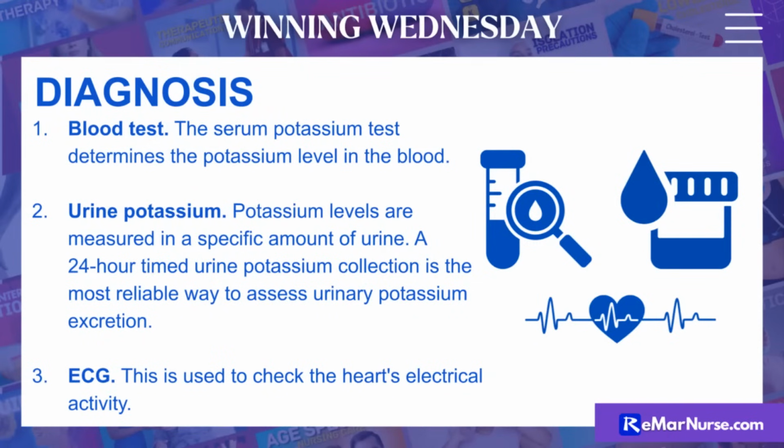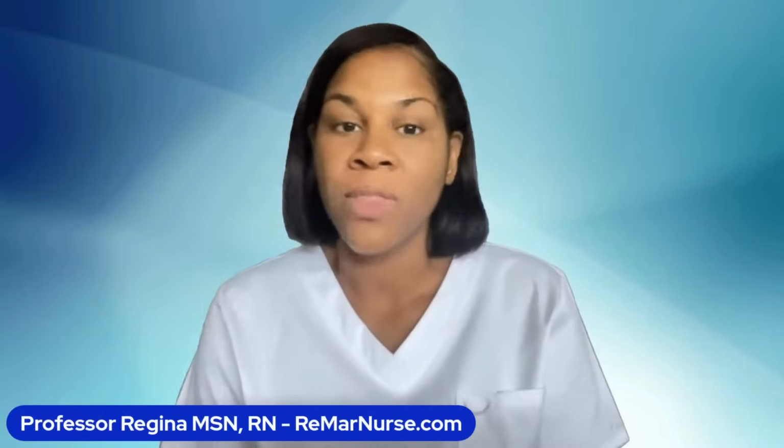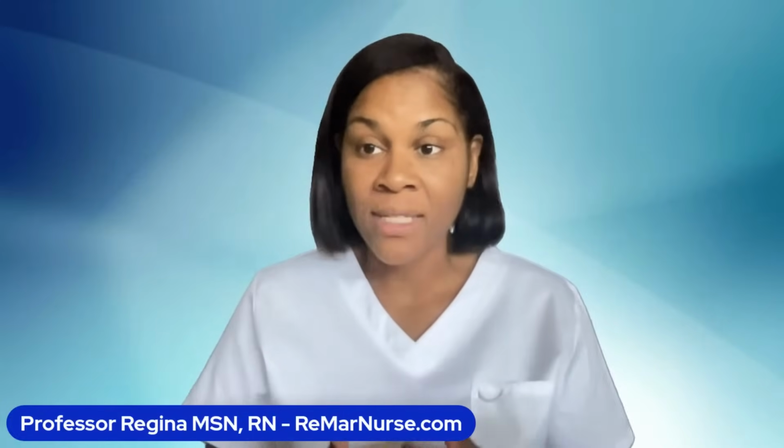Also, urine potassium, because potassium can be detected in a urine sample. So a 24-hour urine sample is also going to help determine if a patient is hyperkalemic. And then ECG is going to be very primary for the interpretation of what the potassium is doing to the cardiac cycle.